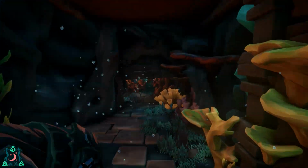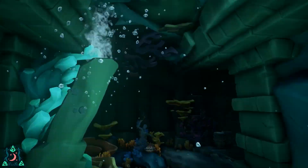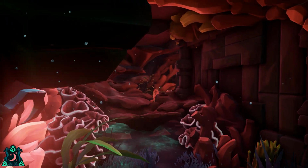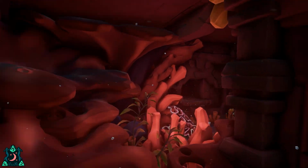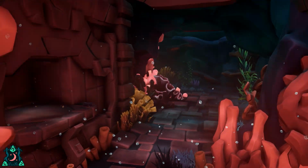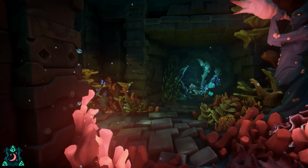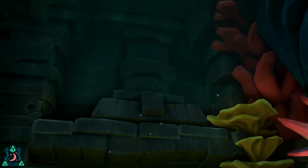Once you've gotten that, continue down this path. On your left, there'll be a mermaid statue. Beside that mermaid statue is the first of the siren statues. Keep going down the tunnel past the conch statue, and near this bunch of red coral, you'll find on this little stone platform, the third journal.